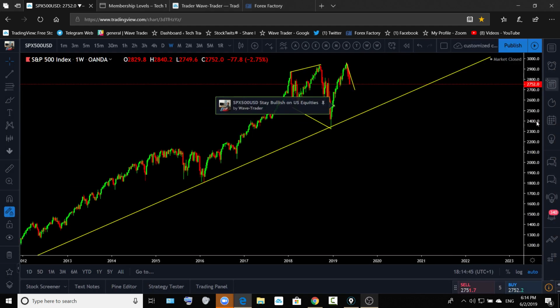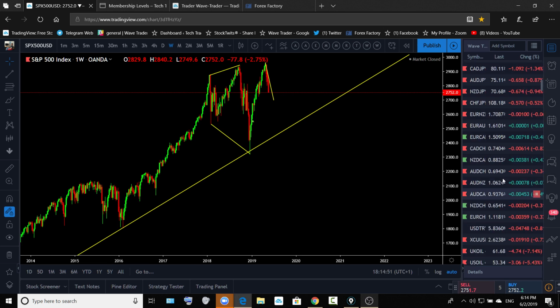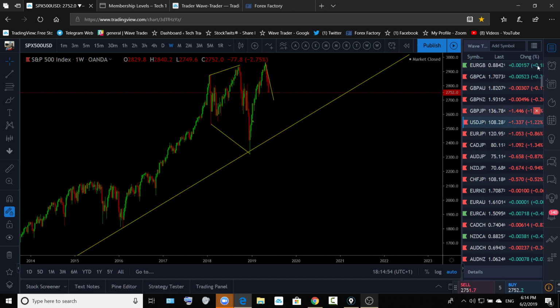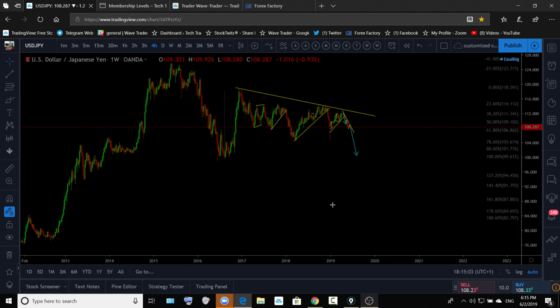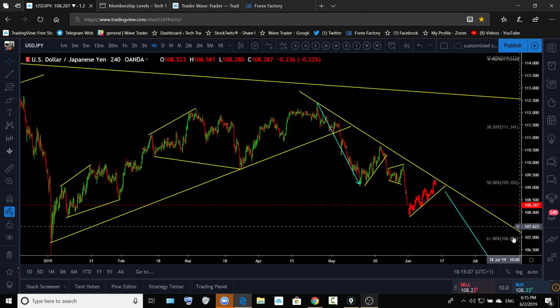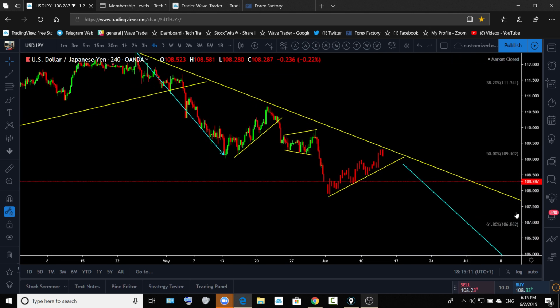Okay, now let's get to the technical analysis. So that's how the market moves, and that's how you can use the fundamentals with your technicals. In shortcut, just watch the Trump Twitter account, what he's saying. He likes to tweet.